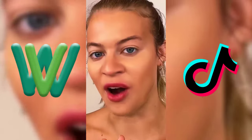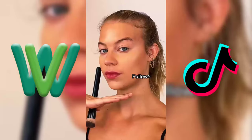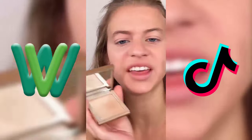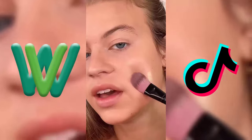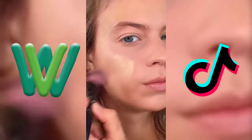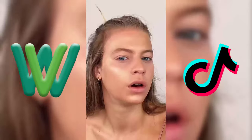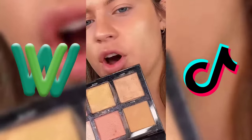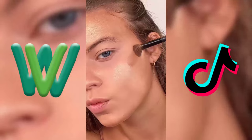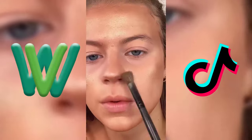So don't ask me how, but by some miracle, it doesn't look that bad. Kinda good, honestly. Full face of highlighter? Let's do it. So I swatched a couple, and I think this is my foundation shade. So I guess we're just gonna paint that on. Blend that out. Tell me why this is like a perfect match. Our foundation is complete. Now we're gonna contour. Taking that darker shade where the contour would be. Snatch the jaw. Gotta snatch that nose up for a real one.